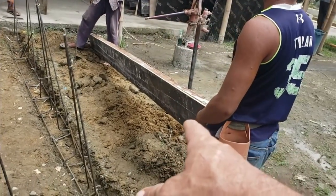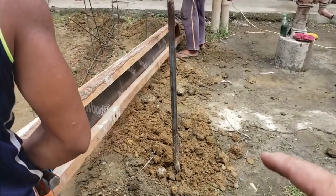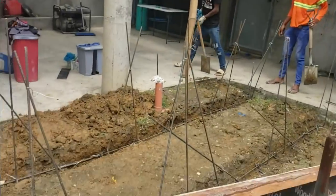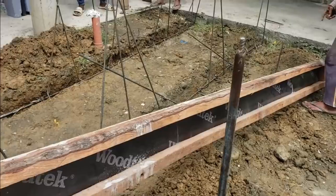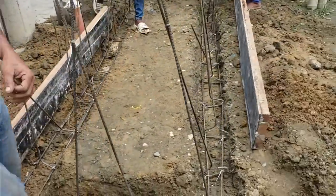So you see, we can just use these existing forms again and again. This is one of the forms off the bottom of that beam right up there. And all we have to do is just stick it here and use it as an instant form. That'll help them get this form started.